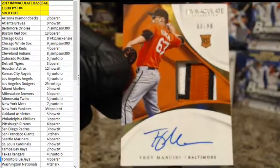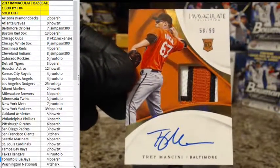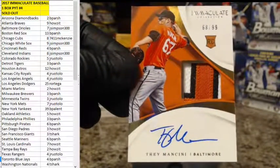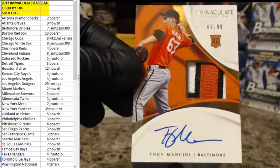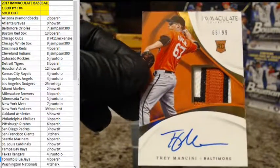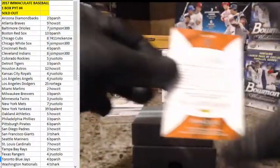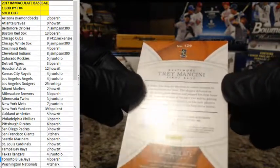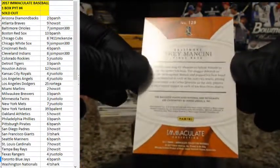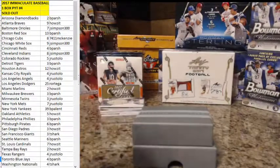Whew. Trey Mancini, look at that patch. 68 out of 99. For Baltimore. Again, one of the last teams. Jay Simpson taking that one down. Nice one, Jay Simpson. Very, very nice. I really like that patch. That's really cool. All right.